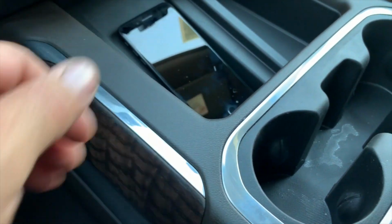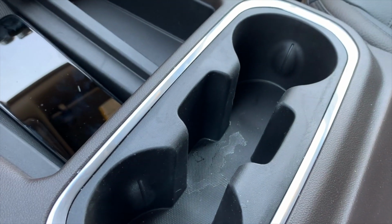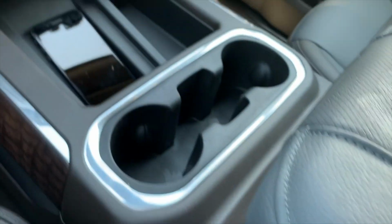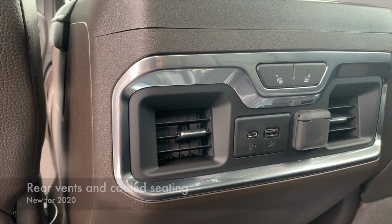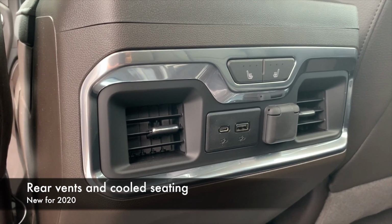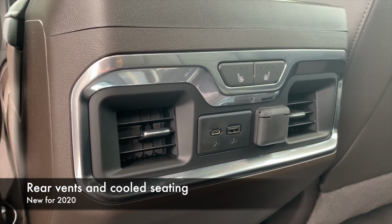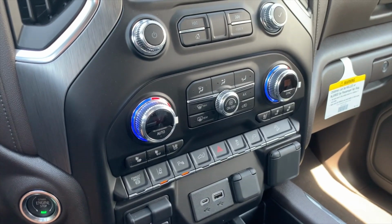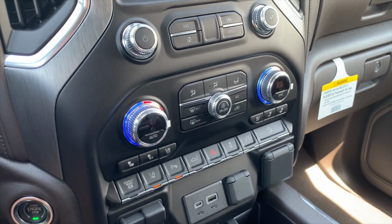I really like that. Of course, got a couple spots here for drinks as well. Big center section here to put things in. One thing nice too is they've added some AC blowers to the rear, right behind this center section. That's a big advantage for people sitting in the back, man. And as someone that's had a 2016 with kids in the back, can you turn on the AC higher? Can you turn it on higher? Well, now they have their own blowers back there, so that's a really nice addition.